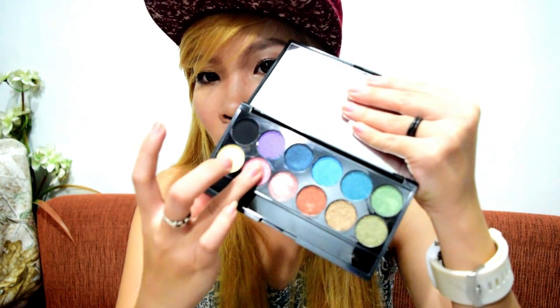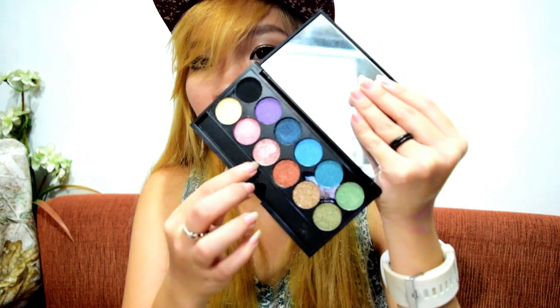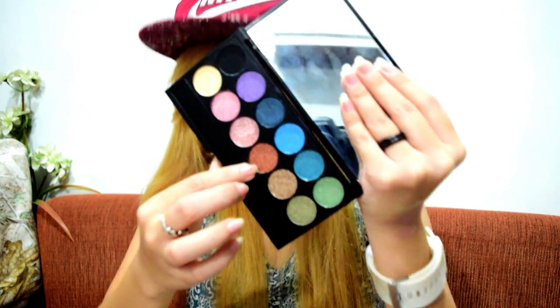What I love about this palette is it's very, very pigmented. Can you see? Yeah, it's super super creamy and I'm loving this. Yeah, this is what I used on my eyes, this shade, which is, wait, let me see what shade is that. Yeah, that's Big Ben. This is Big Ben and this is Benny Farthing. Yeah, these two on my eyes. Yes, and I love it.